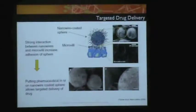Now this is in the research phase, this hasn't been commercialized yet. But this is a way you could target drug delivery. Another thing you could do is you could actually put certain proteins on those nanowires and they'll have a certain binding affinity, so they bind to particular types of cells.